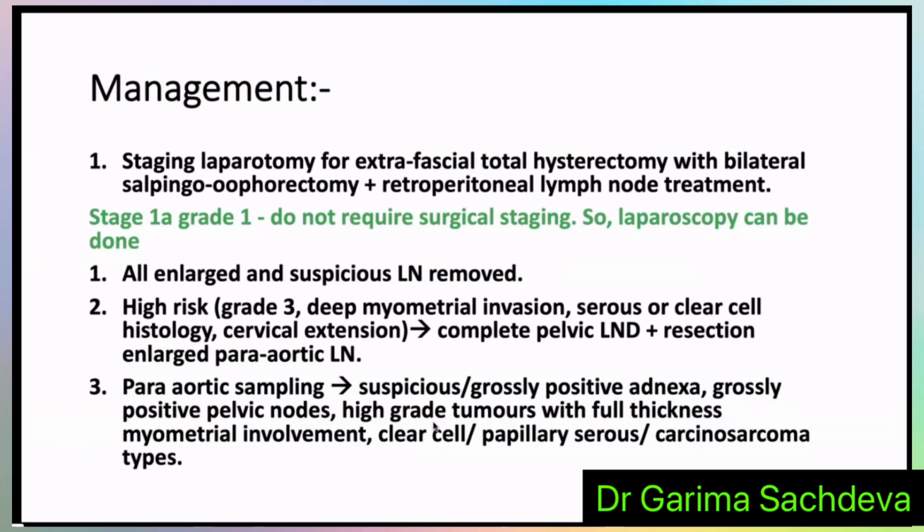Okay, staging laparotomy for extrafascial total hysterectomy with bilateral salpingo-oophorectomy with retroperitoneal lymph node dissection. In stage 1A, grade 1, you do not require complete surgical staging. So you can do laparoscopy alone. You need not do laparotomy in stage 1A, grade 1. That I've already told.